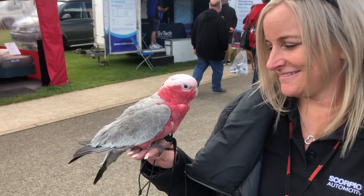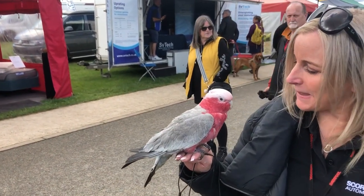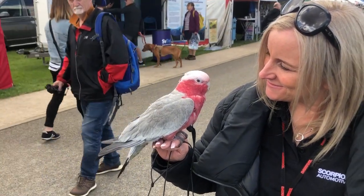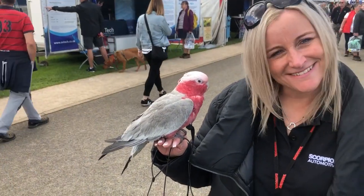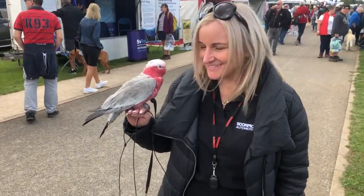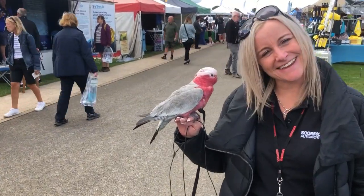I think Gino must be a big motorhome fan because he seems to be enjoying the show, and very well behaved he is too, although I did try stroking him a minute ago and I don't think he was too keen, so I quickly withdrew from that one. But yeah, lovely to meet you both, and we'll carry on looking around. Thanks very much.